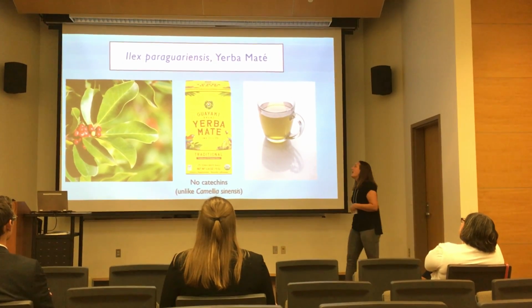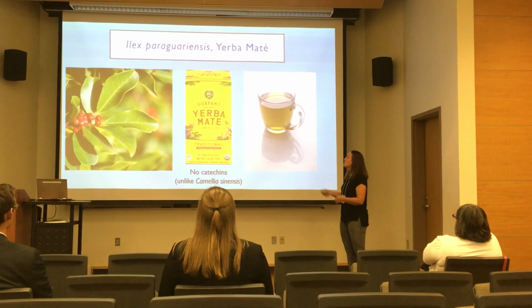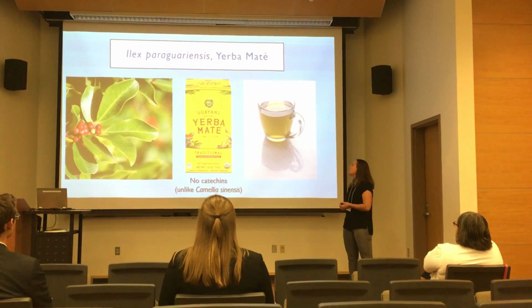Well, it does look like that. They take the leaves and dry them. They really don't process them much. There's no oxidation, no fermentation, they just dry them. You can buy it in the store. This is the most common brand, and it's a brand that we use in our lab. And you steep it just like tea. It comes in a little tea bag.